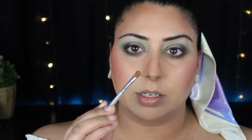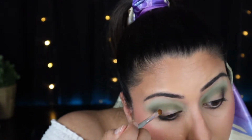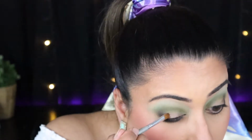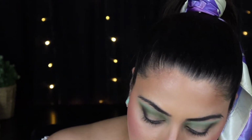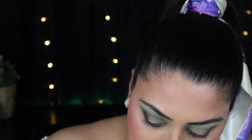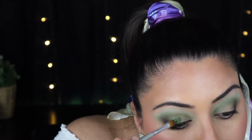Okay, and then for all over the lid, I'm gonna go in with that dark green shade, but I think I'm gonna put down some glitter glue first. So I'm just gonna take it on a long flat shader. I'm just squeezing out a little bit, and we're just gonna take that. Now that I've got glitter glue on my lids, I think I'm gonna try it with the same brush. I don't know how this is gonna work, so I'm gonna go ahead and start packing that onto the lid.